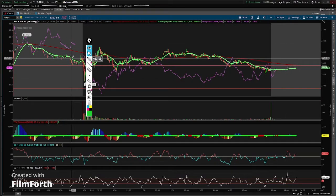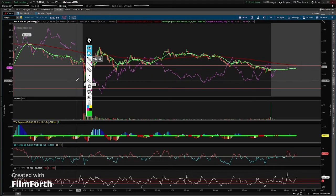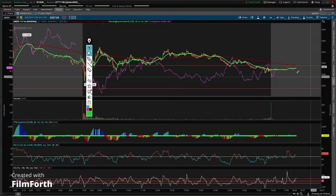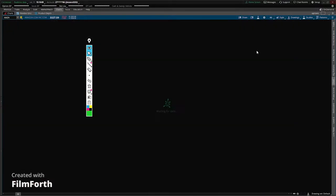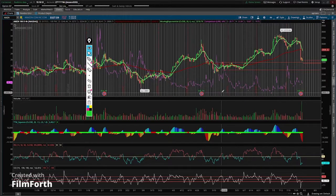All right. What did we get on Friday? We went from 33.48 down to 33.07. So we got about a $40-something move Friday morning. I think we have the potential to see the same move. Now let's go zoom out here to the 180-day chart on Amazon.